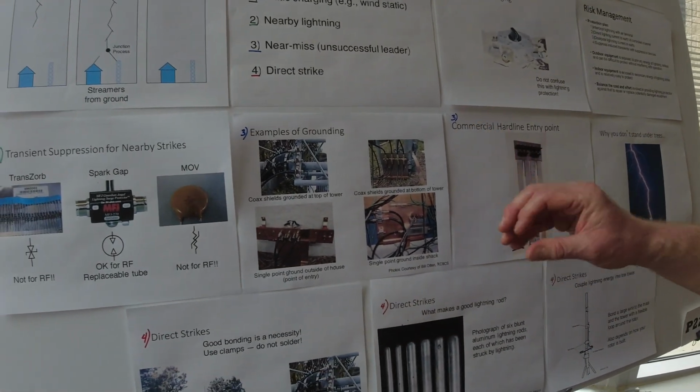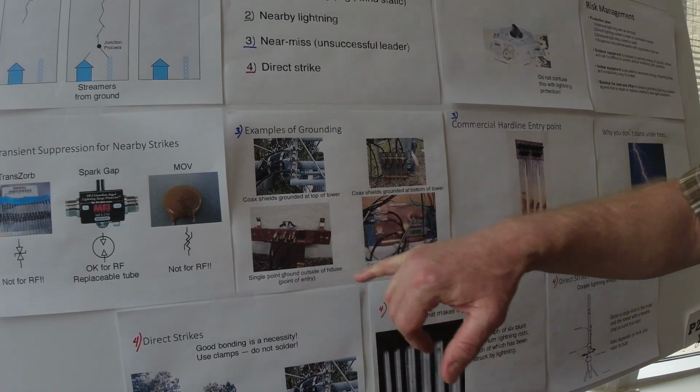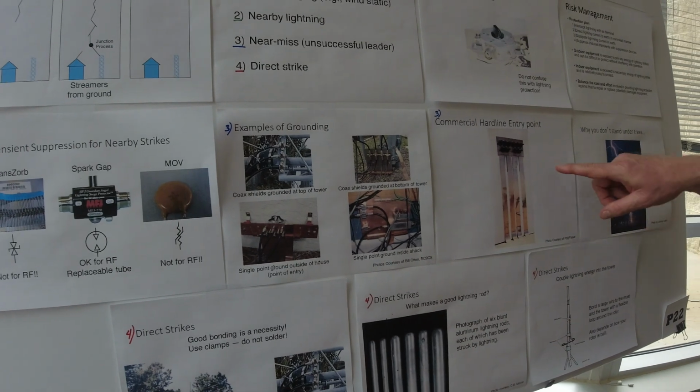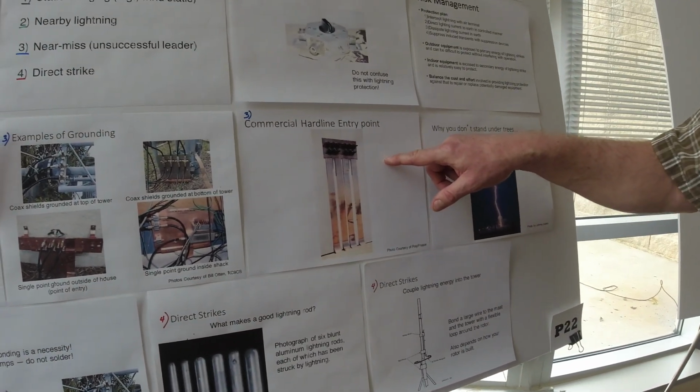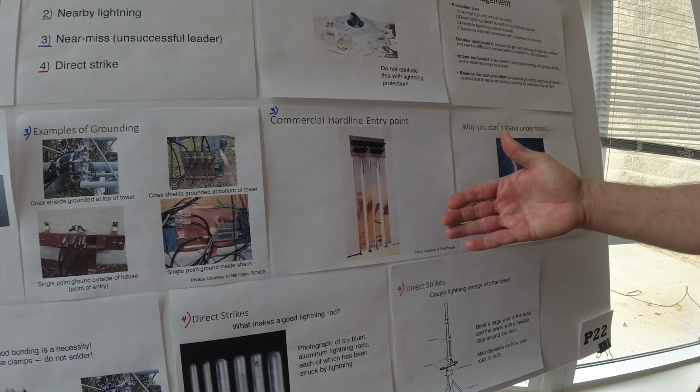So everything is bonded, everything is grounded, and the key is to tie all the ground points together at the point of entry to the building. All right? So I always tell people, look at what the pros do. This is a commercial radio station. This is a picture from the Polyphaser catalog. Not an advertisement for them, but it's a great picture.